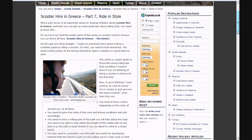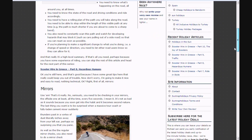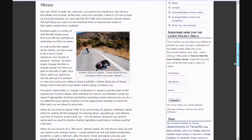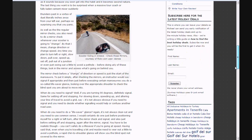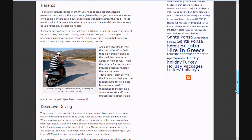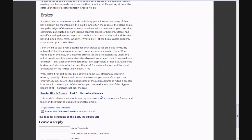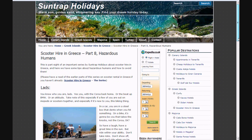Part 7 we go on to look at riding style, how to ride that bike, how to control it, using your mirrors, lifesaver glances, what to do at junctions, how to look for developing hazards, all really important things that you might not even give a second thought to when you first get on that bike.